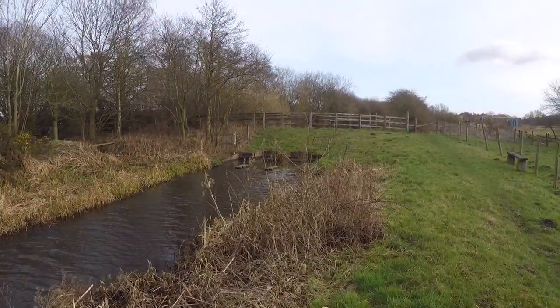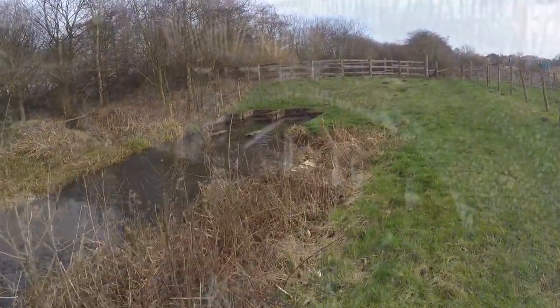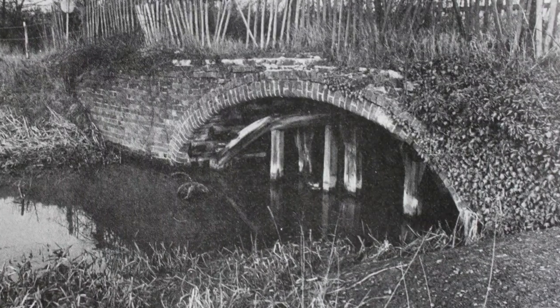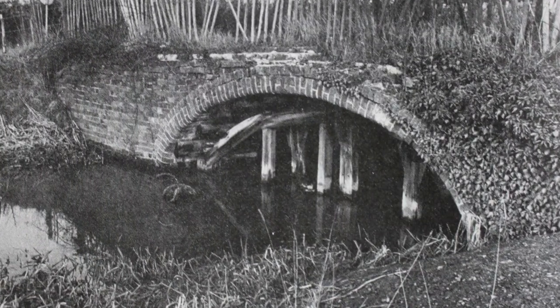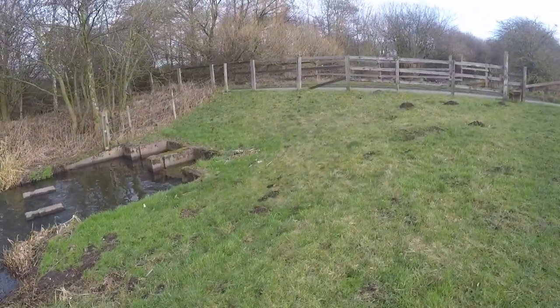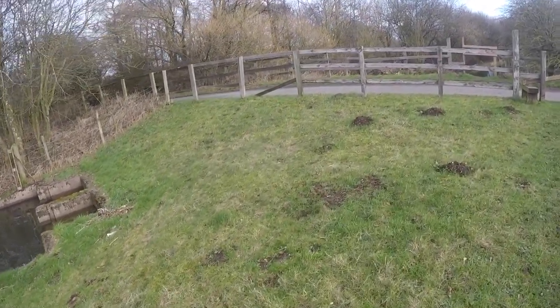So we're coming up now on Cats or Catches Bridge. This is one that's been levelled with pipes drilled underneath it to bring the water through. Because it's only serving a farmyard, I guess restoring it with a new bridge wouldn't be too difficult.